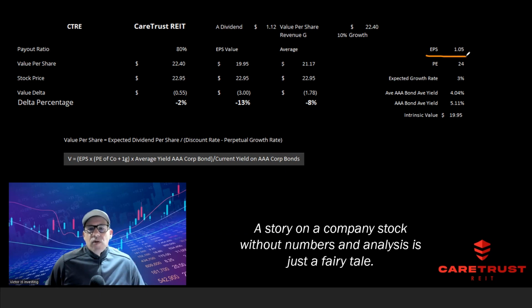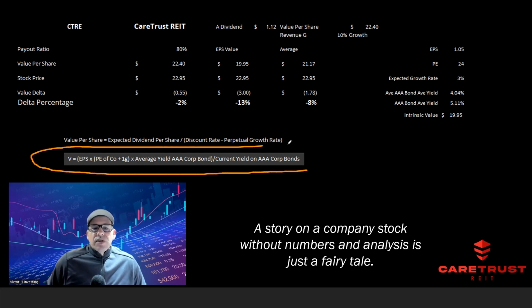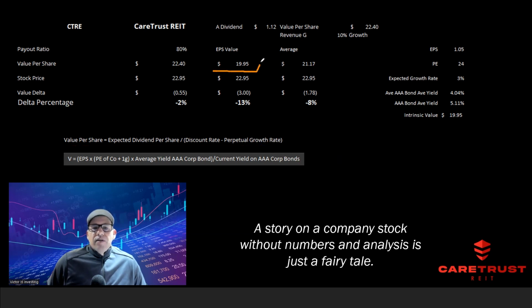Earnings per share for the next 4 quarters, I expect is going to be $1.05. I'm going to use a PE of 24, which is good for a REIT, especially one that is growing like Caretrust. I'm going to go with a growth rate of 3%, and I'm going to use this formula to discount all the earnings per share I expect in the future to get to a value of the stock price of $19.95. Stock's being sold at $22.95. So there's actually a premium of 13%. So overall, I average the two and get to 8% premium on this stock.